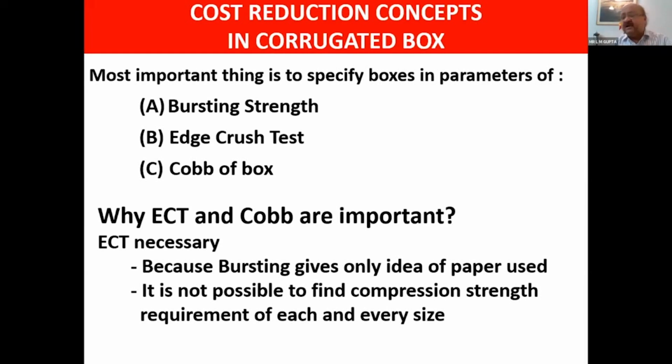Maybe your requirement is 150, but there is a separate formula to determine that, taking into account safety factors. Well, that is another story which I will not be taking up today. That's not very relevant to you, but it is relevant to you why ECT is specified by most of the exporters or your clients overseas. Now, ECT is measured from a piece of board, and this also is applied by a compressive load and the value is taken out.